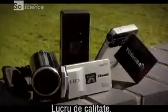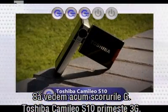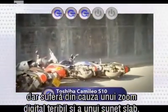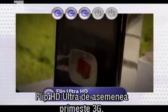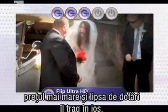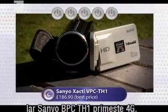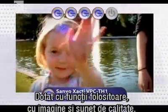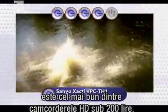Top stuff. So, on to the G ratings. The Toshiba Camileo S10 gets 3 Gs. It's a great-looking camcorder that records good quality 1080p footage, but it suffers with a terrible digital zoom and bad sound. The Flip HD Ultra also gets 3 Gs. Although the sound quality and zoom are both better than the Toshiba, its higher price but lack of features ultimately lets it down. And the Sanyo VPC TH1 gets 4 Gs. Packed full of useful features with great picture and sound quality, it's the best all-round high-def camcorder for under £200.